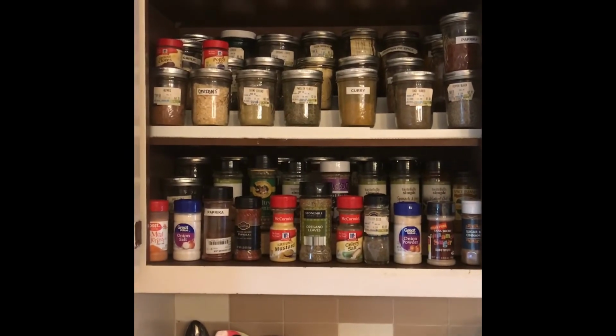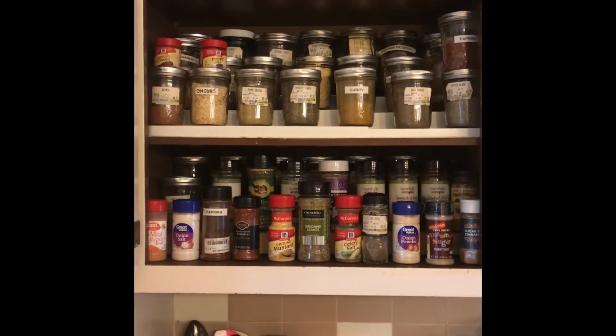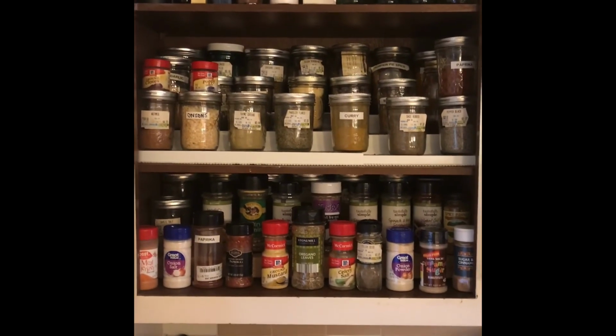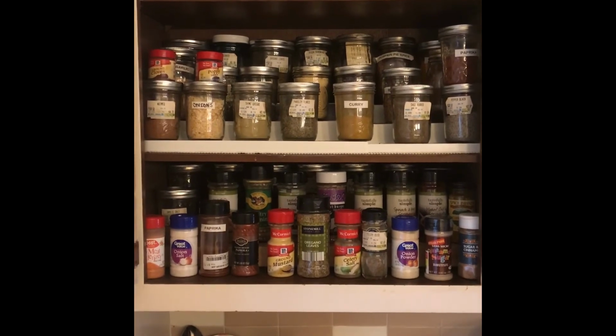Of my spices that were either old and outdated or clumped together or just weren't ones that I ever was going to use again. So I'm pretty proud of it. I was able to get everything back on the shelves. Everything's wiped down and clean and ready to go into the Thanksgiving Christmas holiday.